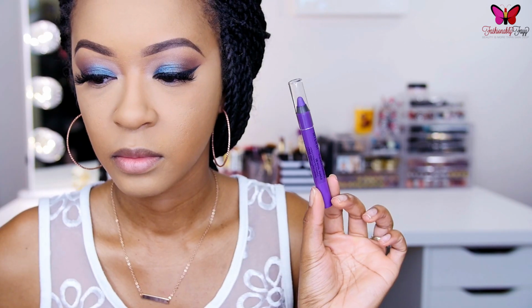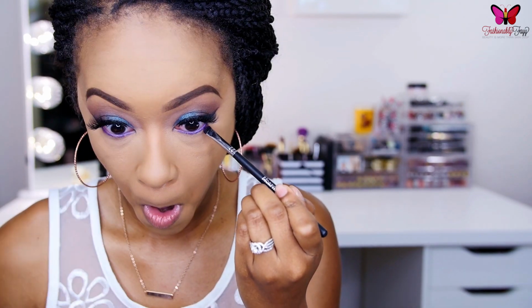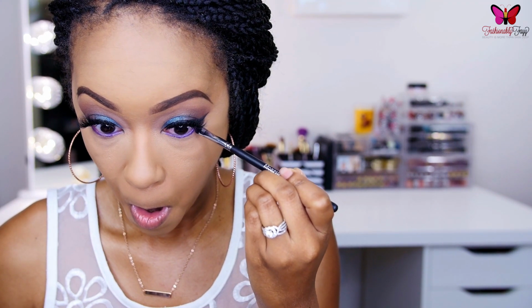This is a fabulous brow setting tinted brow gel from the drugstore. So if you're looking for a really good one, I definitely recommend this one. So next up, I'm going in with this product by Milani. This is a Shadow Eyes Pencil in the shade Royal Purple. I'm going to apply that in my lash line as well as into my lashes.